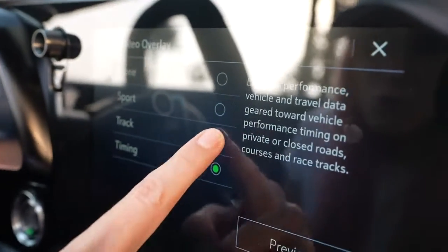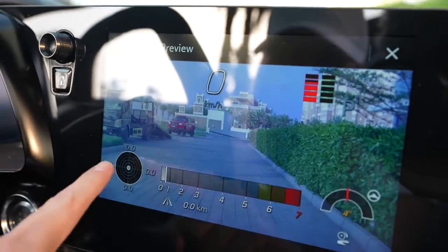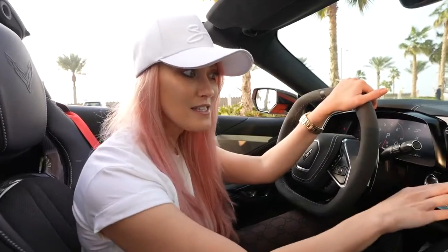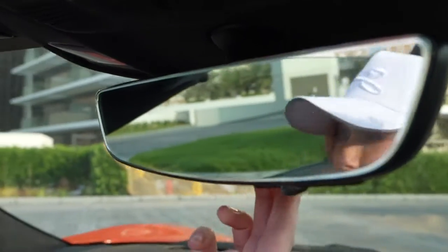You can choose what is overlaid as you drive around. So for example, you drive around on the track and this will all record. What you can also do is you turn this into a dash cam. So it actually records everything that is happening in front of you. So for example, if you get into a crash, you can use that footage for insurance purposes. It's also got a rear view camera here, which is cool.